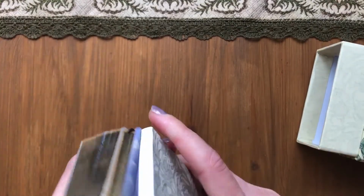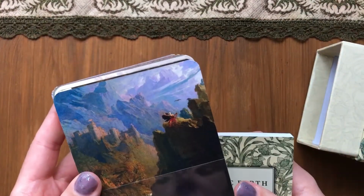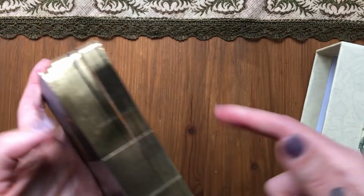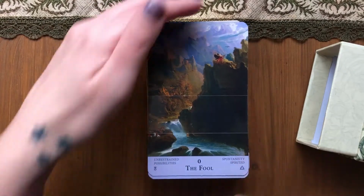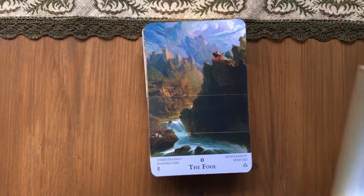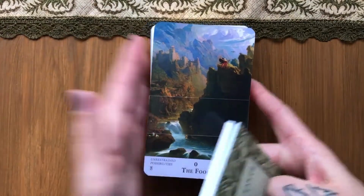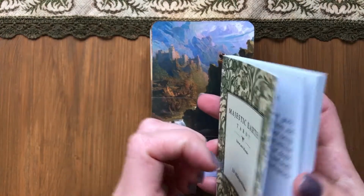Okay, I will try not to look too much. Okay, maybe it's not the full that has marks on it. I think I remember that it was the full, but I don't see anything on it. So there's the guidebook. Not going to touch the card yet.